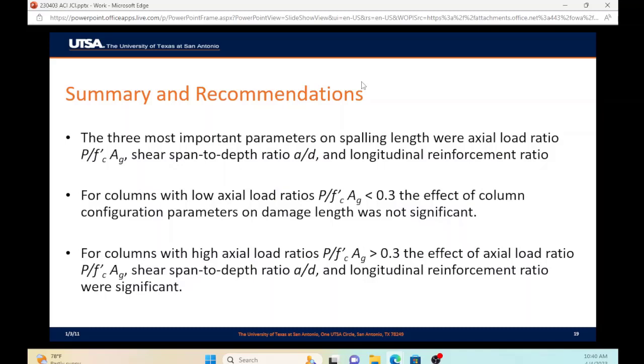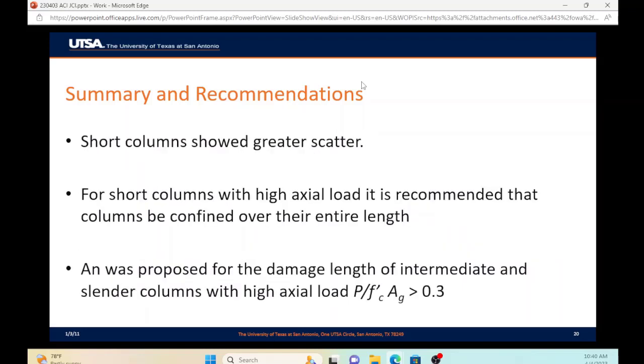You might as well just take an average and go with that, and that's the best approach, we think, for this data set. When you get into the high axial load ratio, then shear span to depth ratio and longitudinal reinforcement ratio were significant parameters. Short columns showed a great deal of scatter. That's part of the problem.